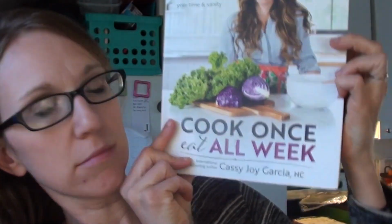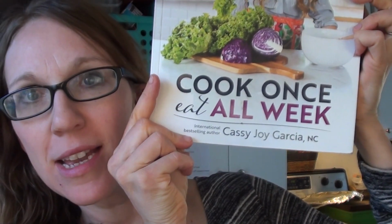I also have been roasting a whole turkey today. We were given a turkey around Thanksgiving time, and I've had it in the freezer, so I thawed it out and I have it in the oven right now. And I'm going to be using it to do week 24 from this book. Can you see that? Cook once, eat all week.